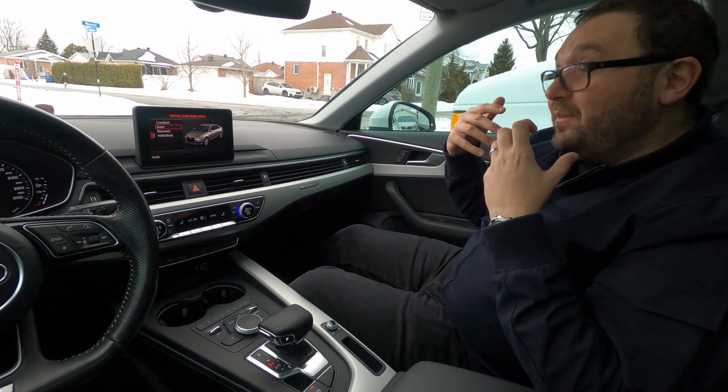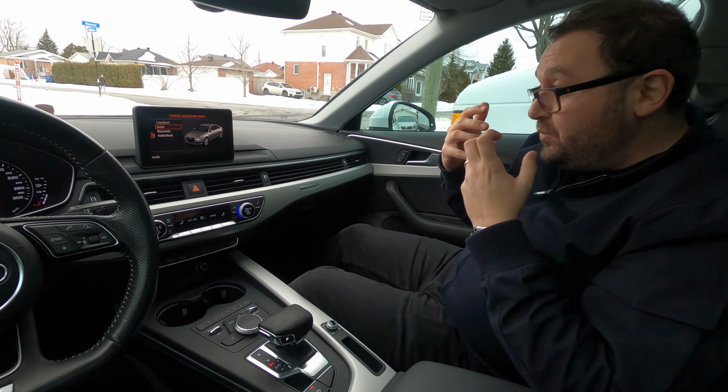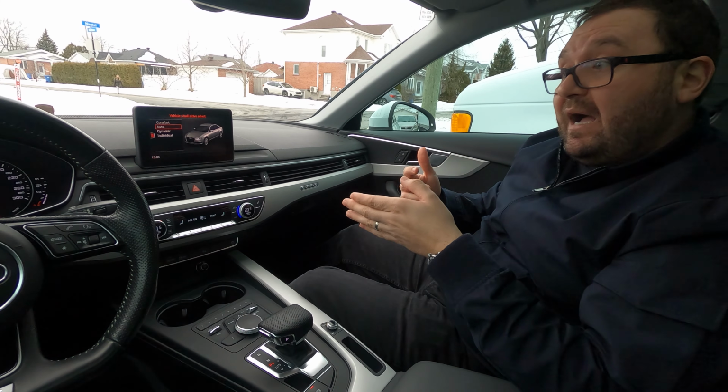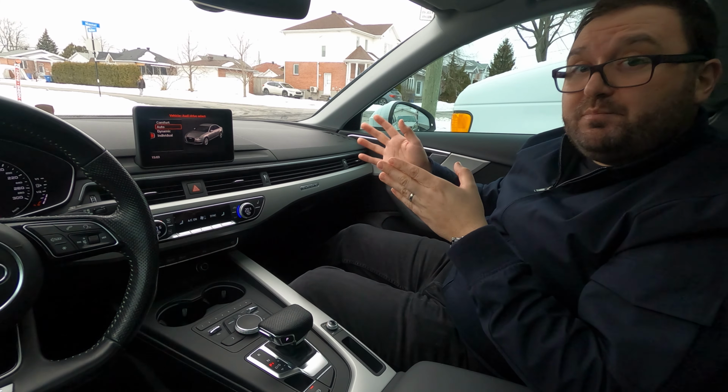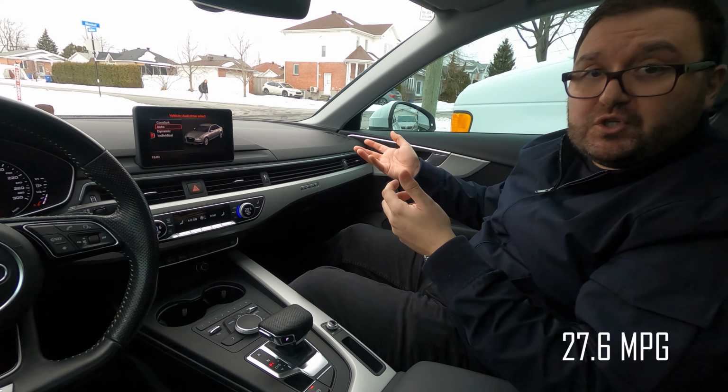And it's not just about the performance, the fuel economy is also mind-blowing considering what you get. I'm averaging between highway and city, so I do a little bit of both, and I'm averaging about 8.5 liters per 100 kilometers.